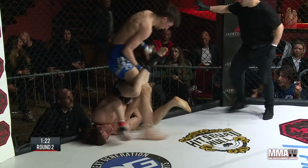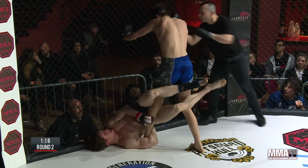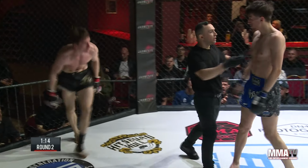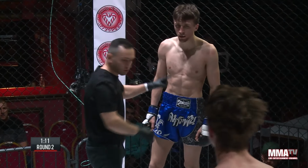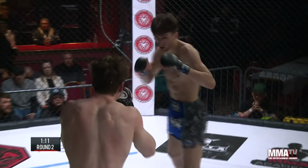Looks like, let's see if he's going to maybe go for a leg lock here or just use it to sweep. Going to try and sweep, I think. Well, time called. Must have been for holding the fence, I assume. Usually you see a warning and then interruption in the action. Going to start it back out in the open.